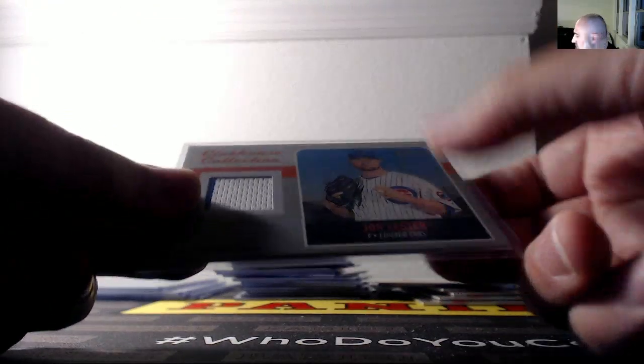Brandon Nimmo, this is the metal or foil card, that 70 print run for the Mets. Mike Trout, just a high number SP for the Angels. Jose Ramirez, Chrome Parallel for the Indians. Trevor Story, Real One Autograph for the Rockies. Aaron Judge, just a high number SP for the Yankees. Bryce Harper, Action Variation for the Nationals. Clubhouse Collection Relic for Jon Lester for the Cubs.